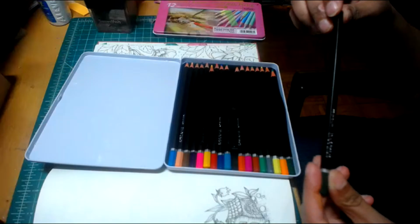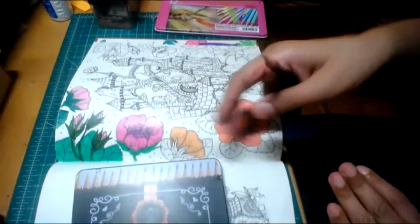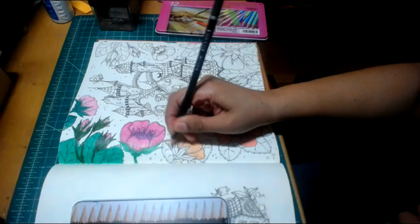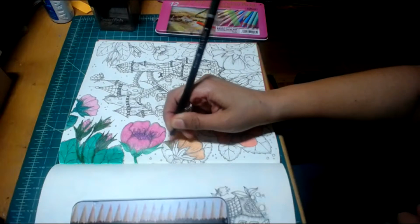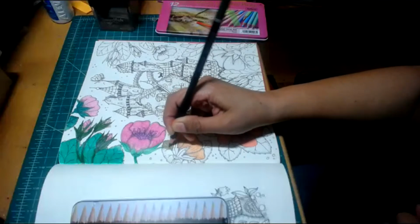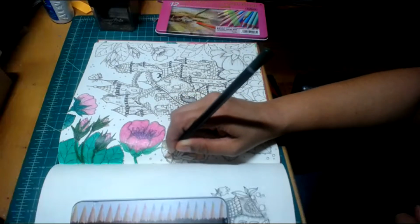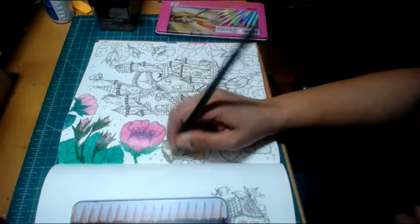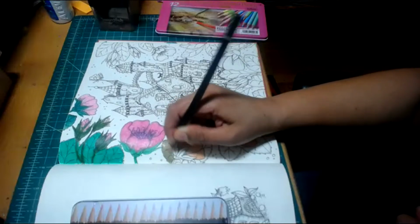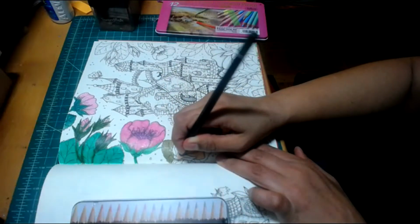How dark of a color are you? That's them. And that's like a moss color. We can make that work. Oh, these are going very smoothly on this paper, surprisingly. Well, sometimes paper doesn't always.